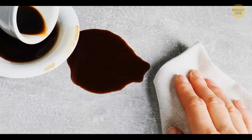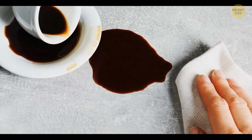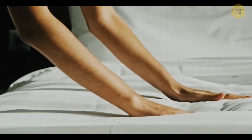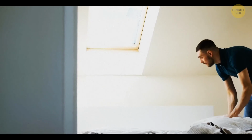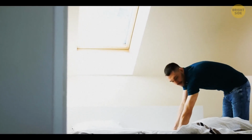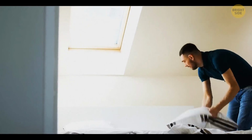Pick up any paper lying around. Wipe up that coffee you spilled on the floor. Don't make the bed though. The staff's gonna replace the sheets no matter what. Plus, if you make the bed right after you get up, you're just actually creating a lovely dark environment for tiny dust mites.